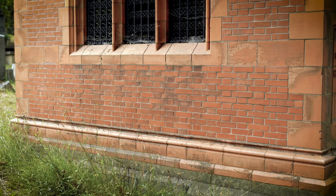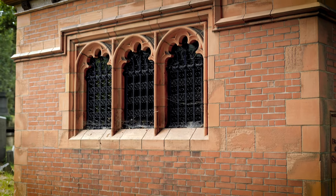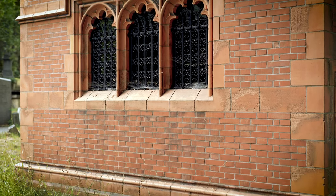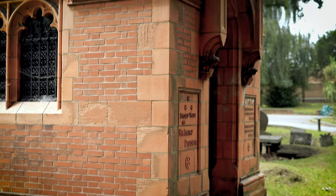But this mausoleum is famous for the architect who designed it. He developed a technique for using this color of brick. This is called terracotta, and it's very famous around London. Many buildings are this color, in fact, but they are not painted. This is exactly the color of the bricks.